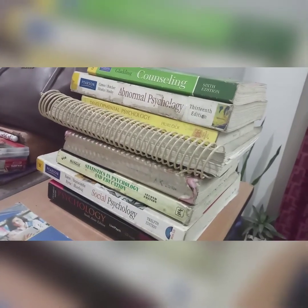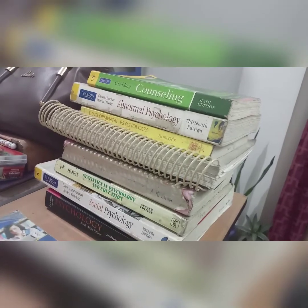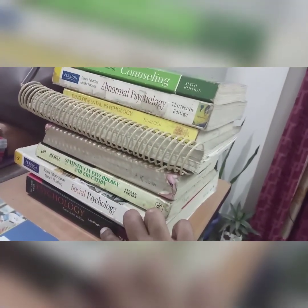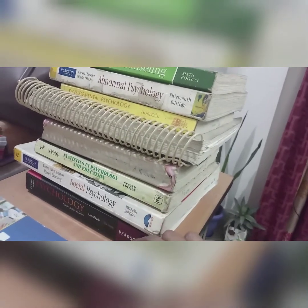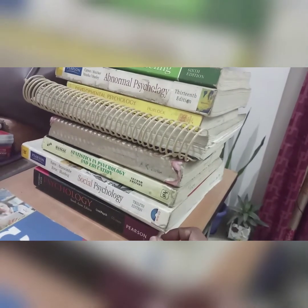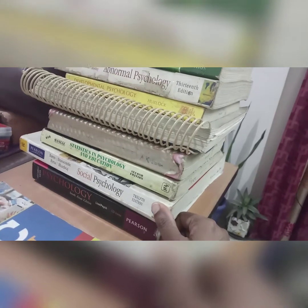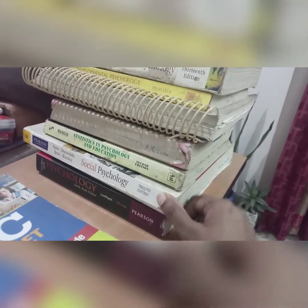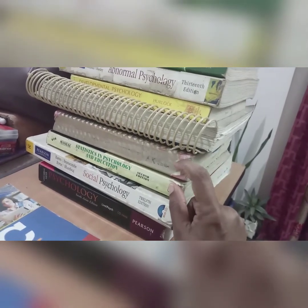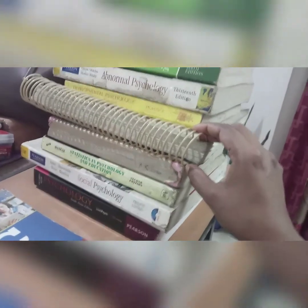Let me tell you that general psychology covers about 4 units, units 4, 5, 6 and 7. So it is really important to give more weightage to general psychology in your study routine. That's why 2 hours, and for the other units I devote 1 hour per unit. For some units it is actually more. So I have got these materials.